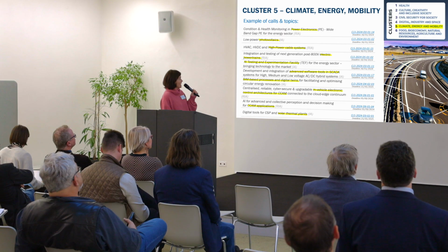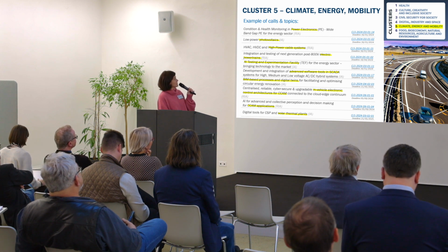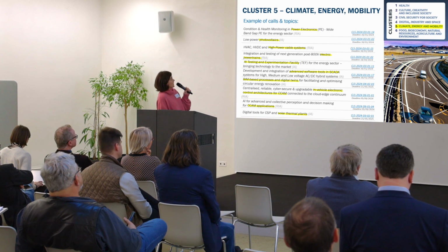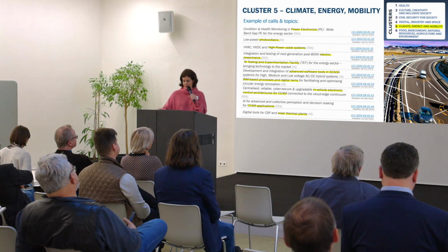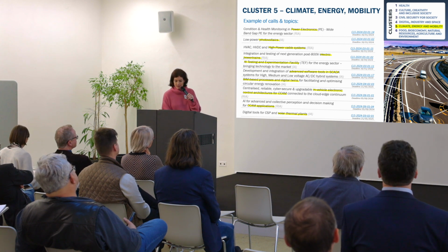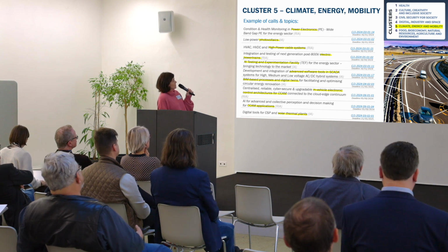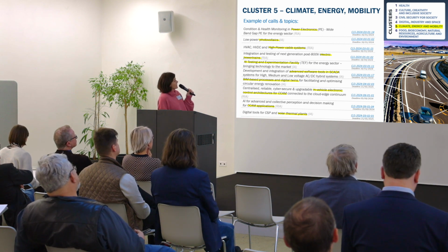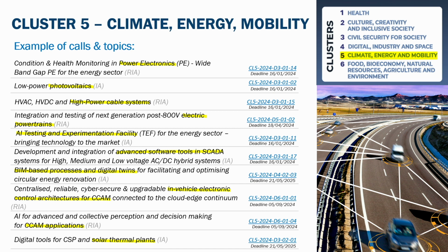Let's move to cluster 5, which also has 3 different fields: climate, energy, and transport. Starting with energy, we have here the power electronics topic, where, among other things, new semiconductor power device technologies should be developed. Then in this work program for 2024, there are low power photovoltaics topics, more ones. Then we have the high power cable systems and electric power trains, again more topics, differently specialized.